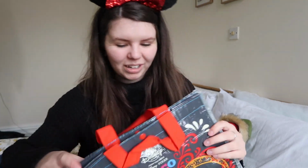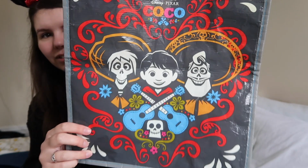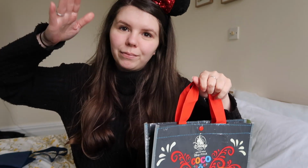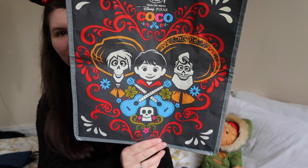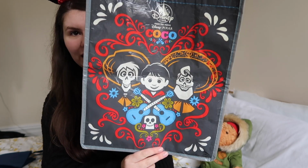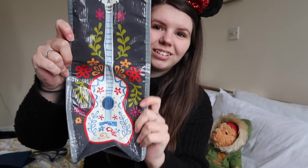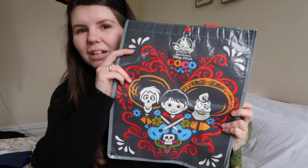Next one is awesome. I love Coco anyway, but how they've done the art for this is so good. It's almost like a stencil, but then it's also almost like flags that they hang, how they're cut out and stuff. It's so good. Coco is my favourite Pixar film anyway, but I just really like how this bag looks and how simple it is yet intricate at the same time. And then it has Ernesto de la Cruz's guitar on the side, which is awesome as well. I love the colours, and this is probably one of my favourite bags.